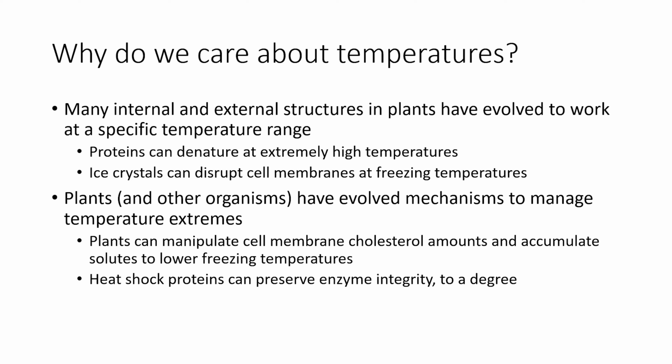There are temperature ranges that plants have basically evolved to deal with. Plants like to have ideal temperatures, just like we do. I think most plants would be happy growing in 70 to 80 degree weather and not too much sunlight. But obviously that doesn't happen. We have plants growing in the desert. We also have plants growing in cold climates where it freezes and tender plant tissues that photosynthesize will die if they freeze.